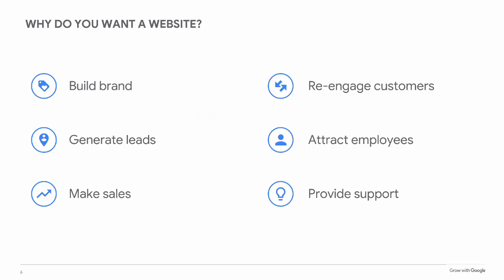What are you trying to do? What are your goals? Your site can have all kinds of goals. Your goal can be to make an online sale. Maybe that's an obvious goal, but there are many other ways that websites can help your business.